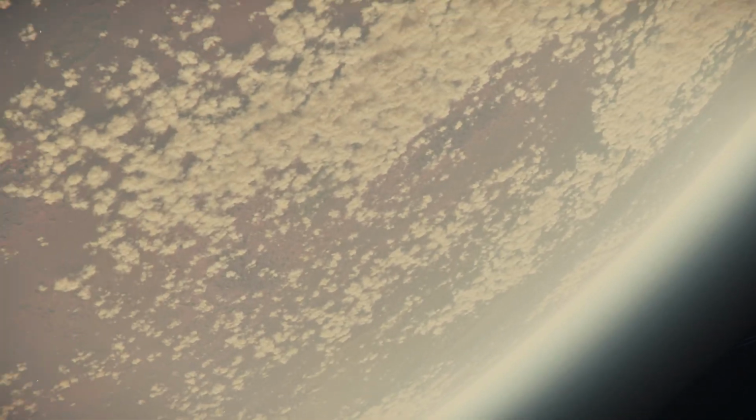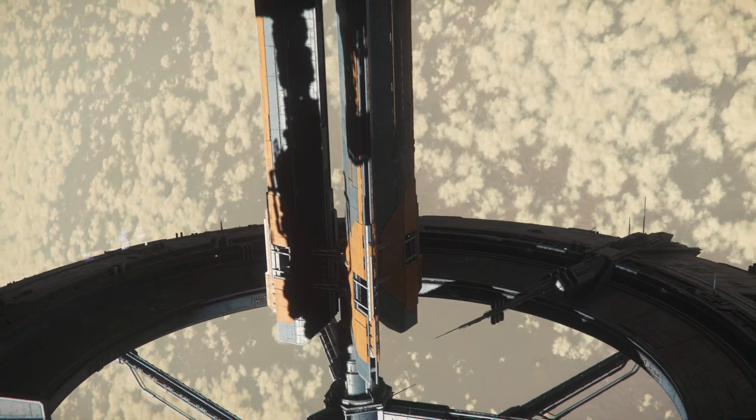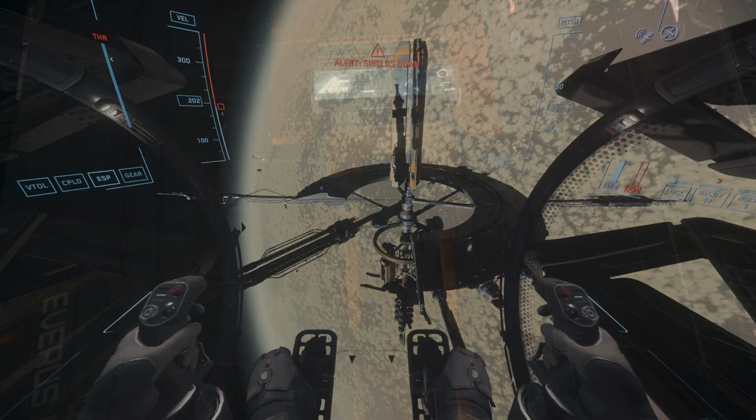Oh, there he is. And the Mantis is just going about his day, just enjoying his life as a security NPC, T-posing in his cockpit, as they all do. All right, let's go ahead and move on.